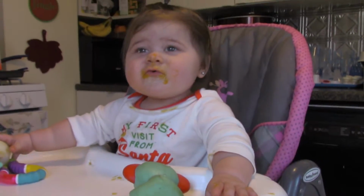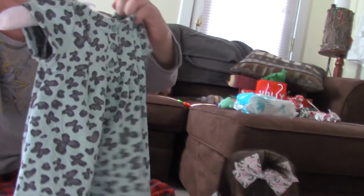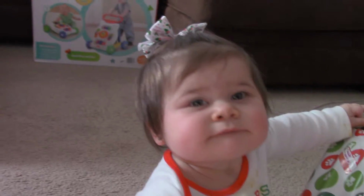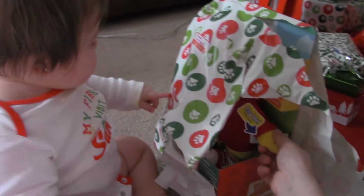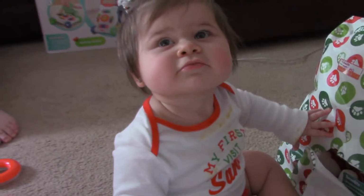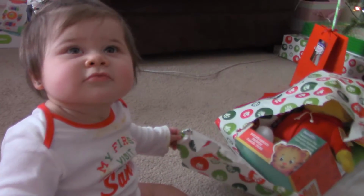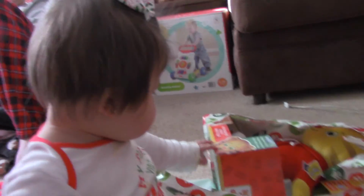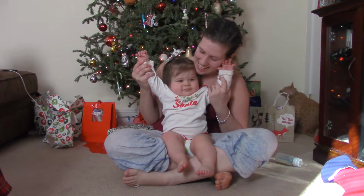Snowflake. Dada's walking the doggy. Oh, look how cute. That's so cute. She's like, thank you for the box. Like it? Who's under there? Who's under there? Who is that? You see, Merry Christmas!